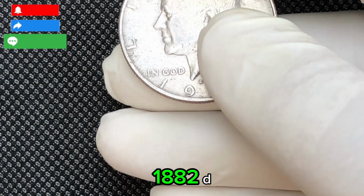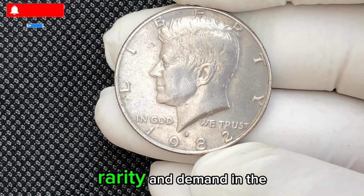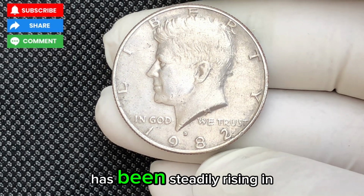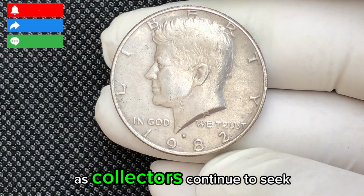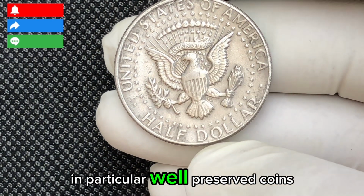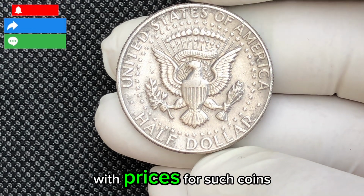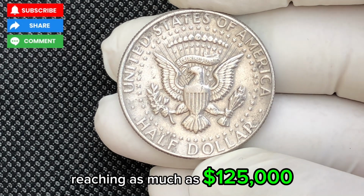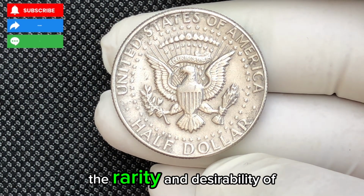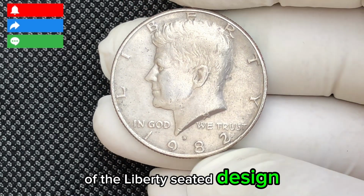Today, the value of an 1882 D half-dollar is largely determined by its condition, rarity, and demand in the marketplace. The price of these coins has been steadily rising in recent years as collectors continue to seek out high-quality examples. In particular, well-preserved coins in mint state and proof condition are the most valuable, with prices for such coins reaching as much as $125,000. This price reflects not only the rarity and desirability of the coin but also the ongoing appeal of the Liberty-seated design to collectors.